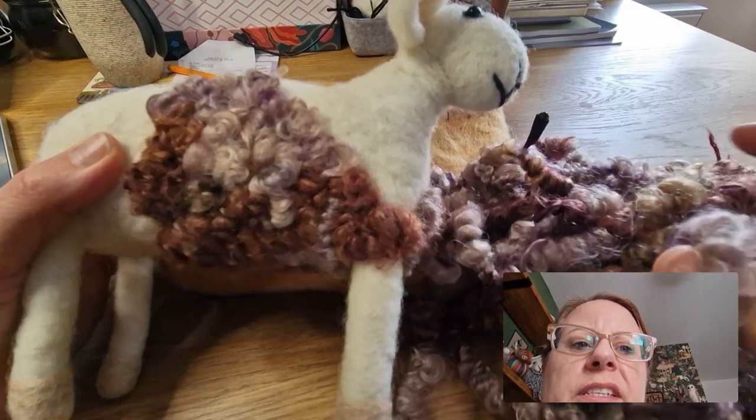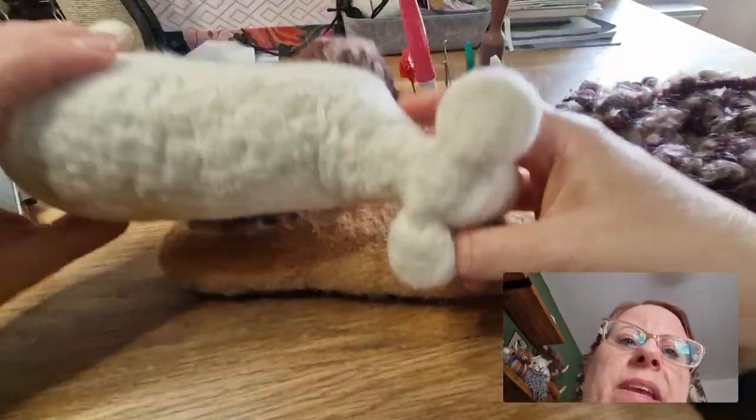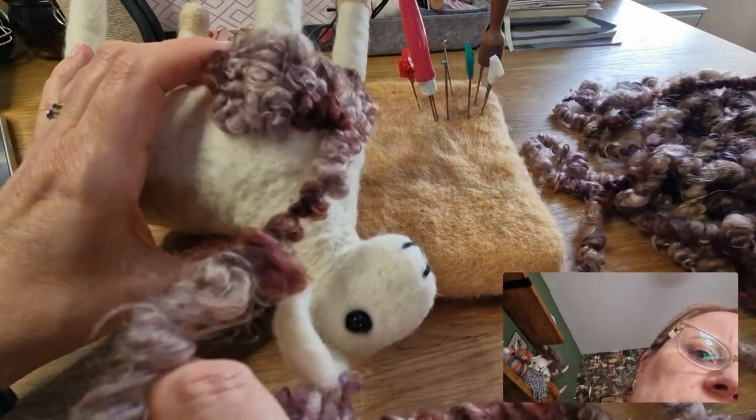Here we are doing this sheep. It's a very basic sheep, but I love this wool. I was a bit paranoid I might run out, but I think I'll be absolutely fine. I might even get another smaller sheep out of it. So I'm just going to chat to you whilst I'm doing this.